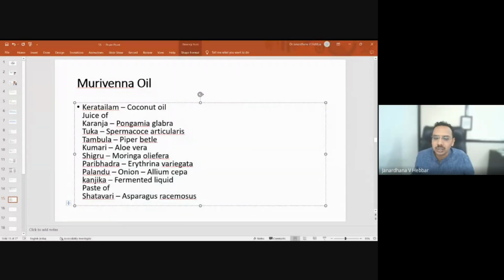Yes, and also coconut oil is the base, so it becomes a little sticky, and that area, especially in babies, has urine and other things, sweat, etc. So drying is very necessary, as you rightly said, sir.